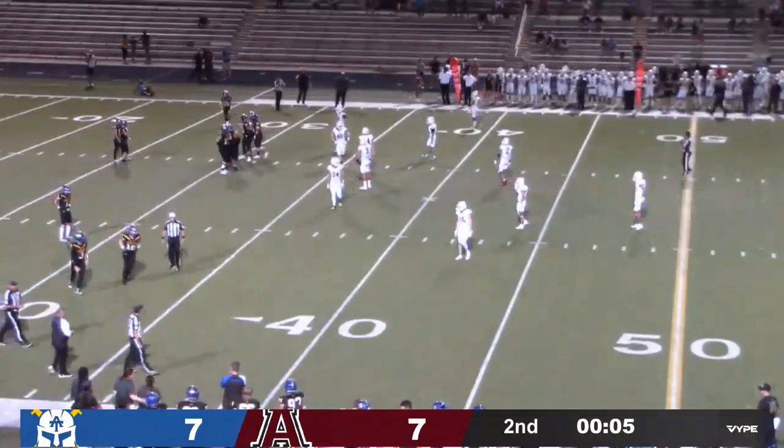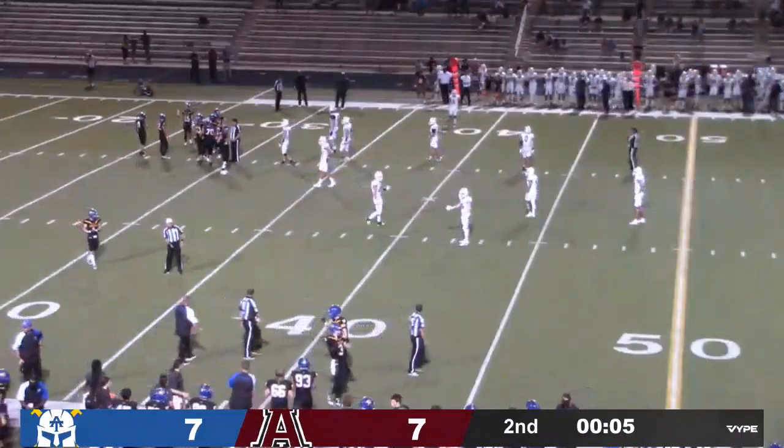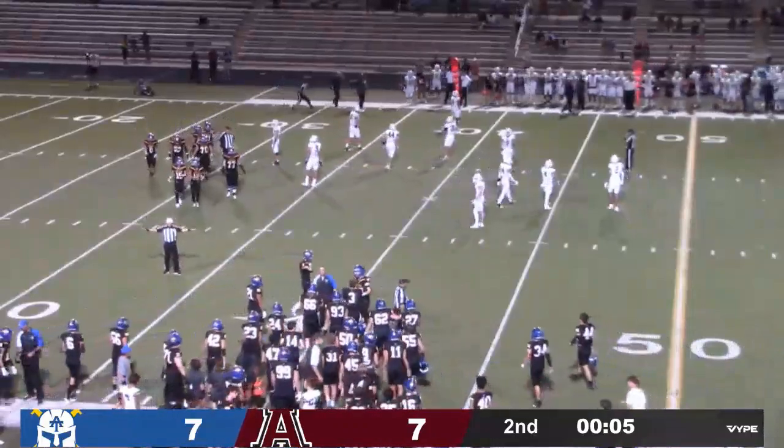So what's the rule there? I thought once you were out of the hash marks, am I thinking of... You have to throw it past the line of scrimmage. Ah, that's it. And it's got to be out of bounds. So that was a rugby toss on that. It was a rugby toss.